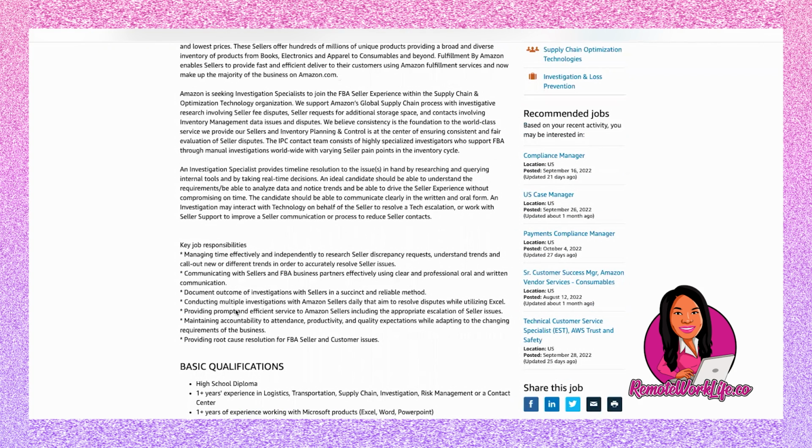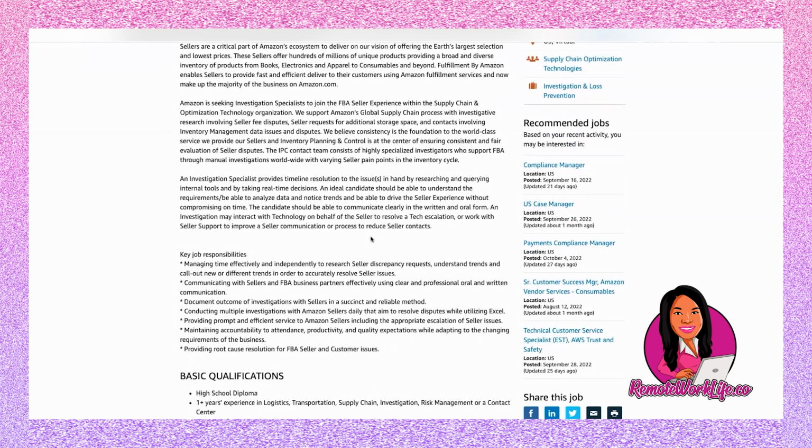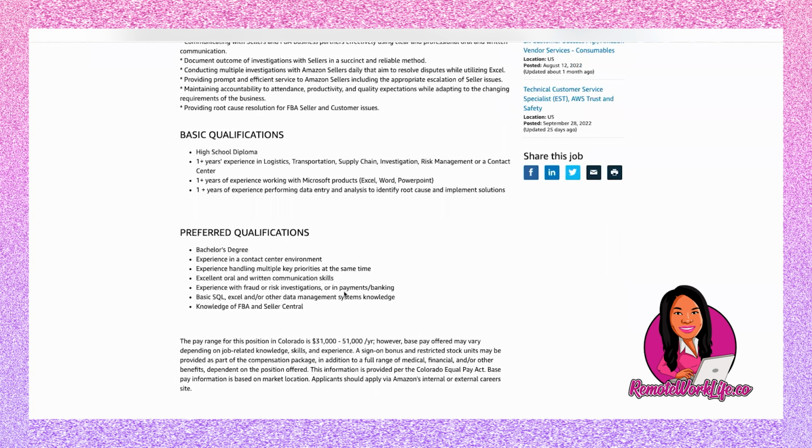Now, in this role, what you're actually doing is you're going to investigate and research seller fee disputes, seller requests for additional storage space, and contacts involving inventory management data issues and disputes. So basically, you're going to be looking into matters involved with their FBA seller program. And this opportunity says that it pays between $31,000 and $51,000 per year.